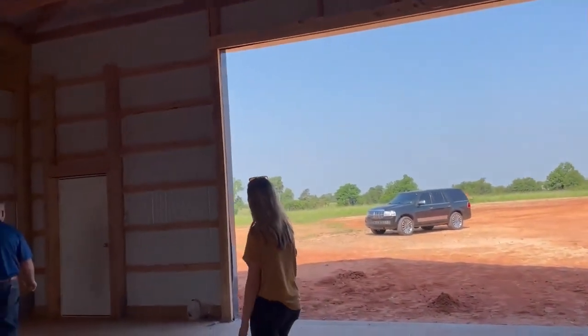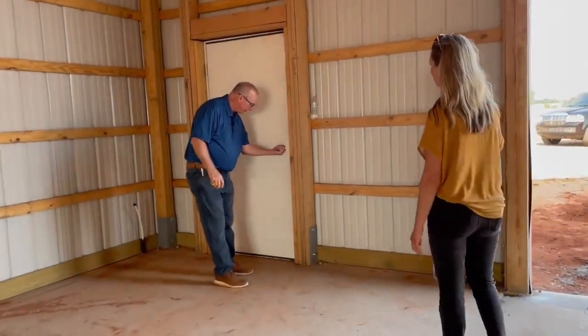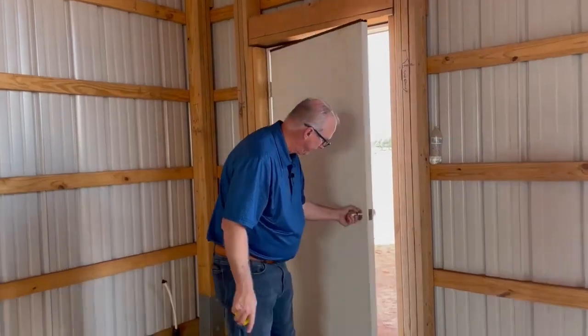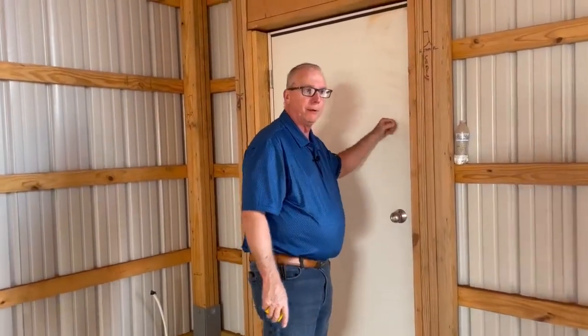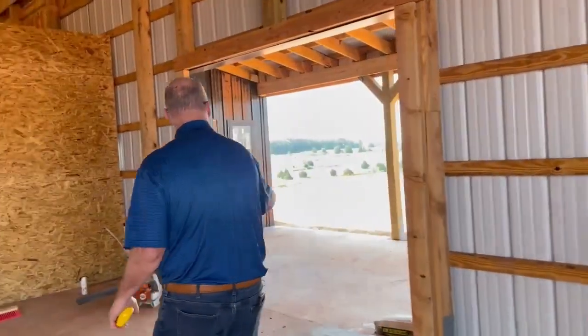This is a standard, no frills, metal building or pole barn door. So it's got a seal on top and bottom, screwed in. These come standard from your post frame supply company. Nothing fancy about those. We have an 8-foot door here. This goes out onto the porch.